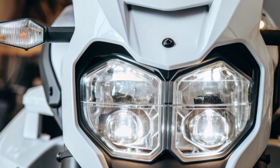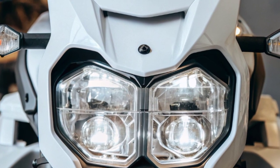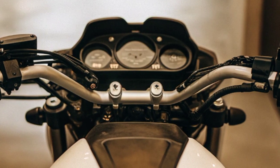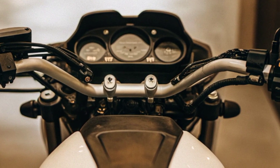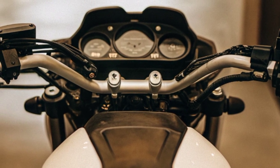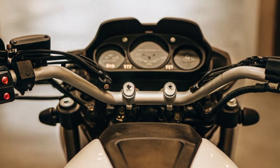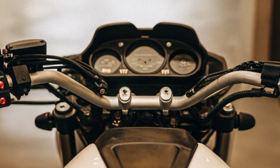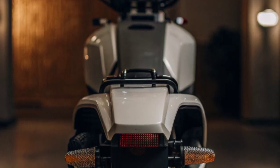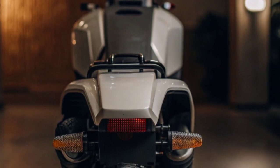Let's talk about what really matters to riders: performance. Under the hood, or more accurately, inside the frame, is a 689cc twin-cylinder engine that is smooth, responsive, and packed with character. It produces power in a way that makes both street riding and off-road exploration exciting. The torque comes in low and stays strong through the mid-range, so when you twist that throttle there's quick response without harsh spikes. On the open road, the Tenere 700 cruises effortlessly and can easily keep up with highway traffic without feeling strained. Around town it feels agile, flickable even, yet planted and stable.